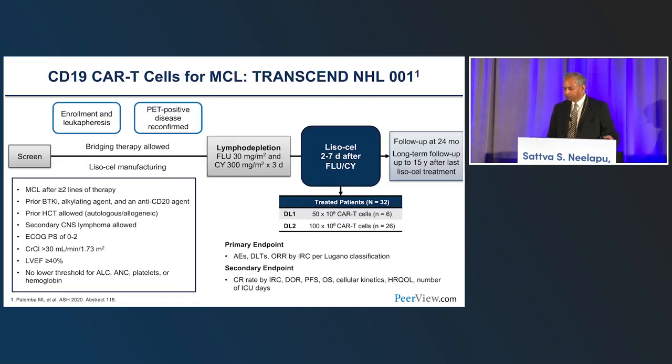data. Now, liso-cel is also being evaluated in relapsed refractory mantle cell lymphoma. Now, this is a separate cohort on the Transcendence Study, which you heard from my colleague, Jason. To be eligible, these patients should have received at least 2 or more prior lines of therapy, should have received prior BTK inhibitor, alkylating agent, and anti-CD20 antibody.